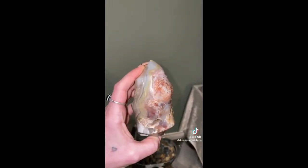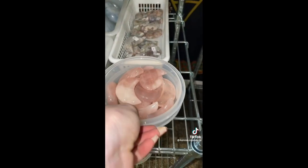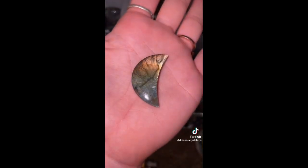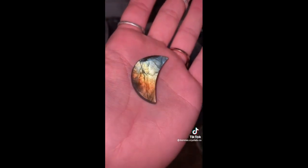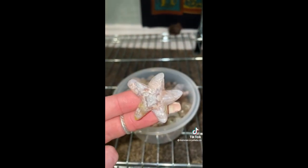The camera never does crystals justice, but it's almost better that way because when you receive it, your jaw is literally going to drop. She got a high-quality Labradorite Moon, so I ended up picking out this one for her. And here's the backside. She also got a large mini flower agate carving, so obviously Sea Star. I love them.